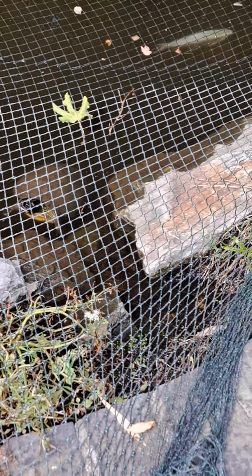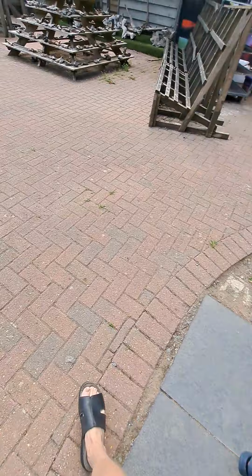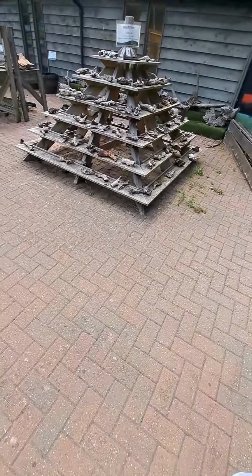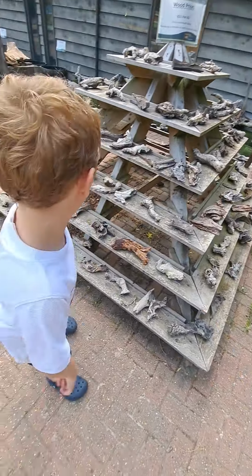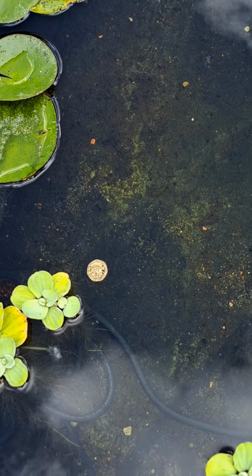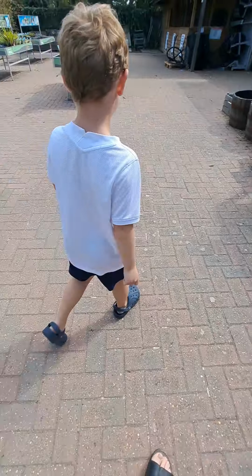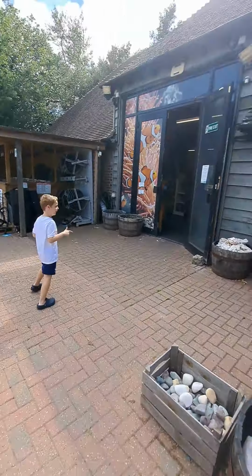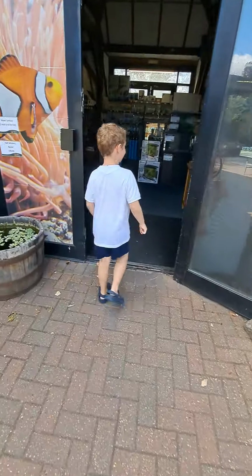We actually spotted the turtle. Hey, look. Look at these bits of wood you can buy. These are pretty cool. The leg moved a bit. Hey, look what I saw in here. Made a wish in there then. Right, let's have a look inside, shall we? We can't believe we actually spotted a turtle.